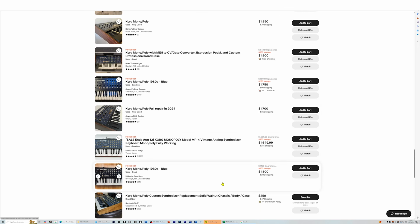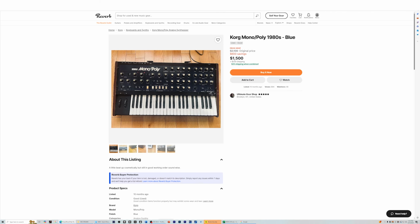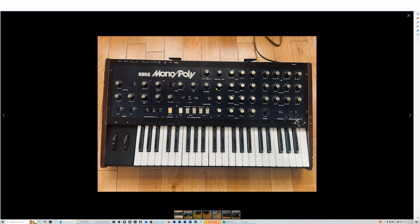$1,500, even better than $1,700. Well, they say that they've dropped it from $2,100. Let's take a peek. This doesn't look good already. The end caps are certainly not in the best shape. And there's something going on here. Don't know if something was spilled here and then got corrosive and they didn't wipe it off, or what exactly happened. It's hard to say.